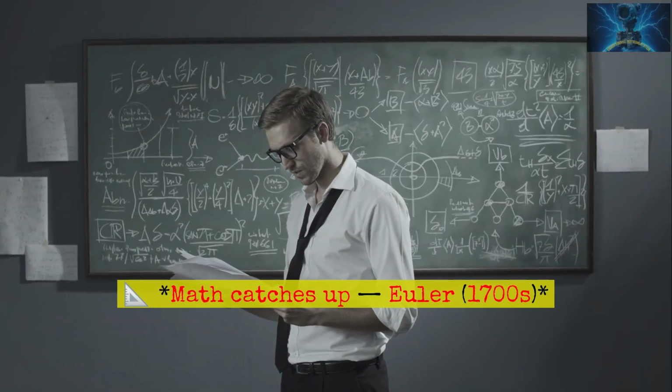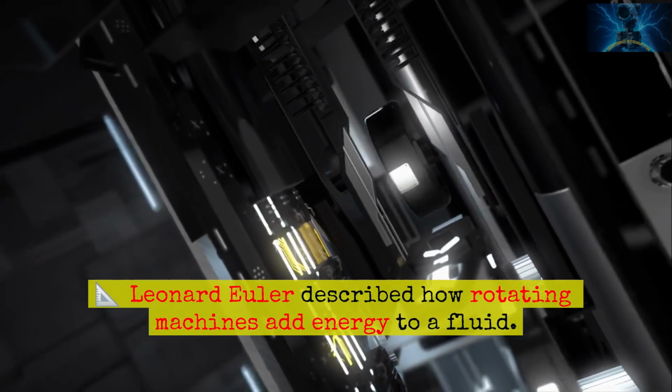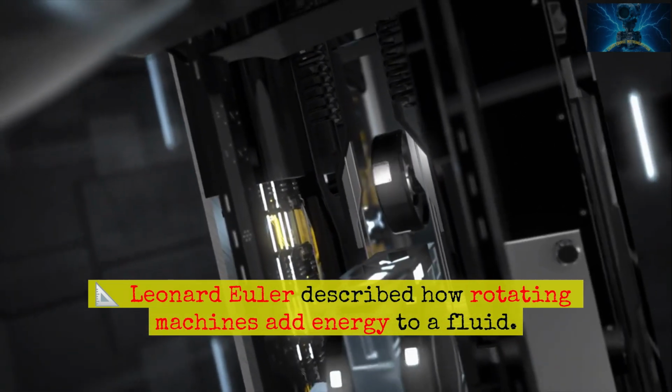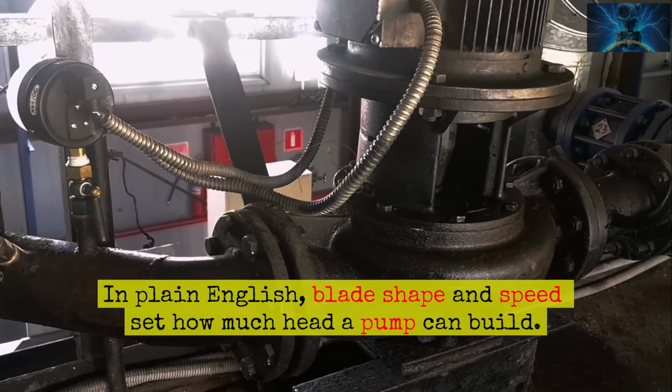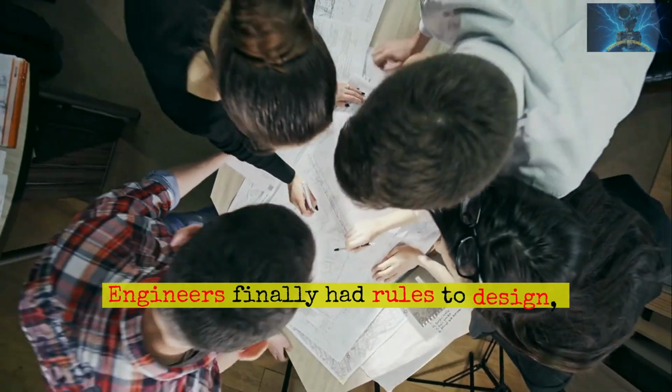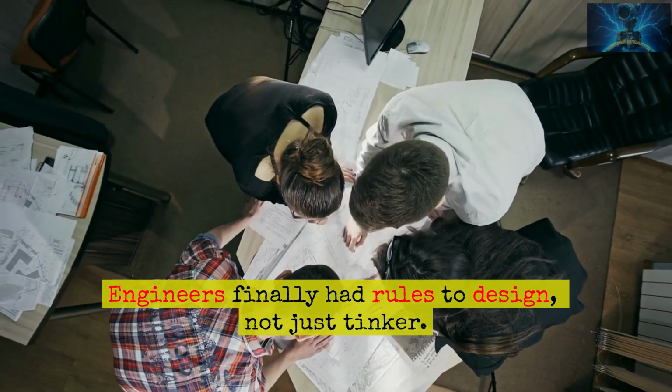Math catches up: Euler, 1700s. Leonhard Euler described how rotating machines add energy to a fluid. In plain English, blade shape and speed set how much head a pump can build. Engineers finally had rules to design, not just tinker.